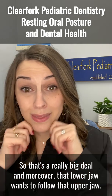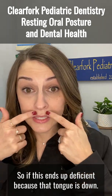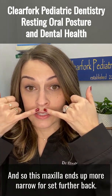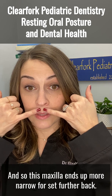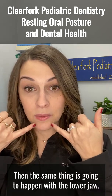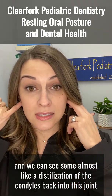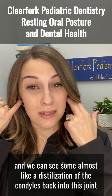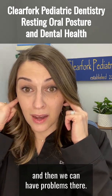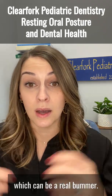And moreover, that lower jaw wants to follow that upper jaw. So if this ends up deficient because that tongue is down, and so this maxilla ends up more narrow, set farther back, then the same thing is going to happen with the lower jaw. And we can see almost a distalization of the condyles back into this joint, and then we can have problems there. Lots of people end up with temporomandibular joint dysfunction, which can be a real bummer.